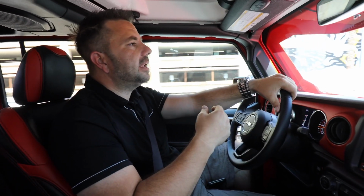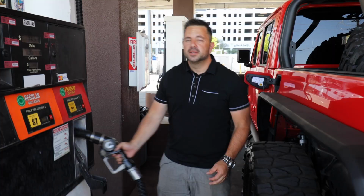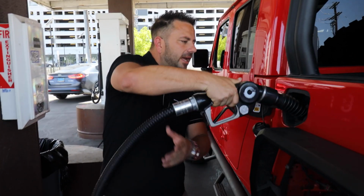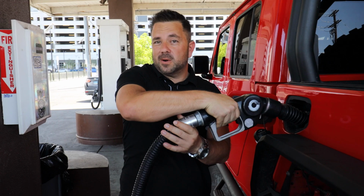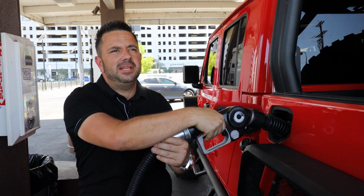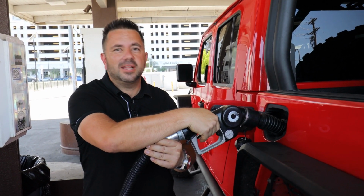So we're gonna go ahead and take it on some typical runs, like gas stations, drive-throughs, stuff like that, just to see what it's like to drive this thing every single day. So we drove this thing maybe 8 to 10 miles, and we already burned up a quarter of a tank. So I'm guessing we're getting a high mileage of about maybe 7 miles per gallon. But I tell you what, the looks and the draws definitely pay for it.